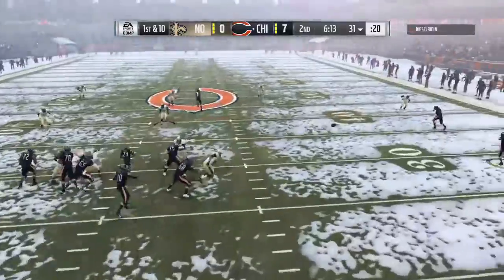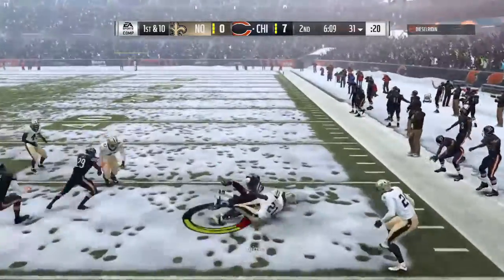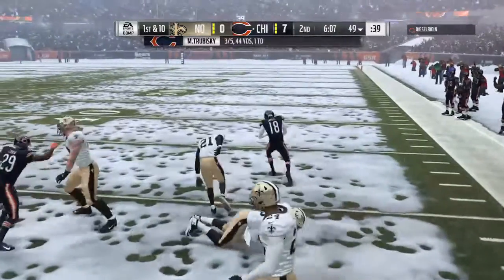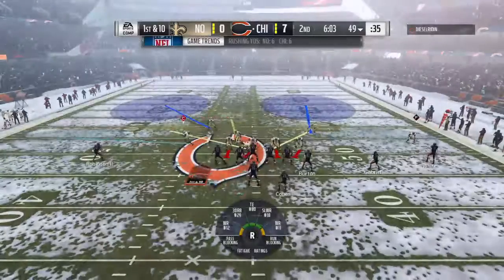Now Trubisky on first down. Quick hitter here, it's complete. And they bring him to the ground just shy of midfield. An excellent way to start the drive there, 18 yards.